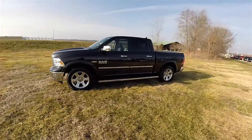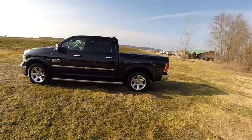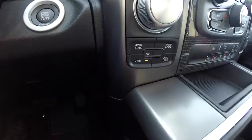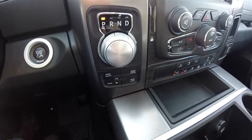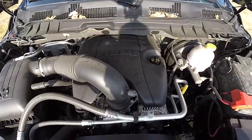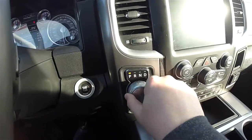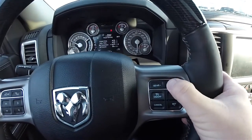This Laramie Limited is in brilliant black crystal pearl coat, has the Black Natura Plus premium perforated leather bucket seats. This vehicle is four-wheel drive with the push button electronic four-wheel drive transfer case. It is powered by the 5.7 liter MDS Hemi V8 engine. Has the 8-speed 8HP70 automatic transmission with manual shiftability via the buttons on the steering wheel.